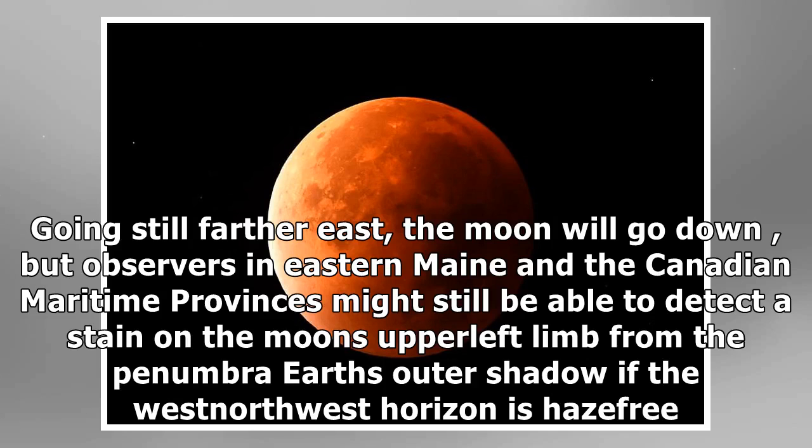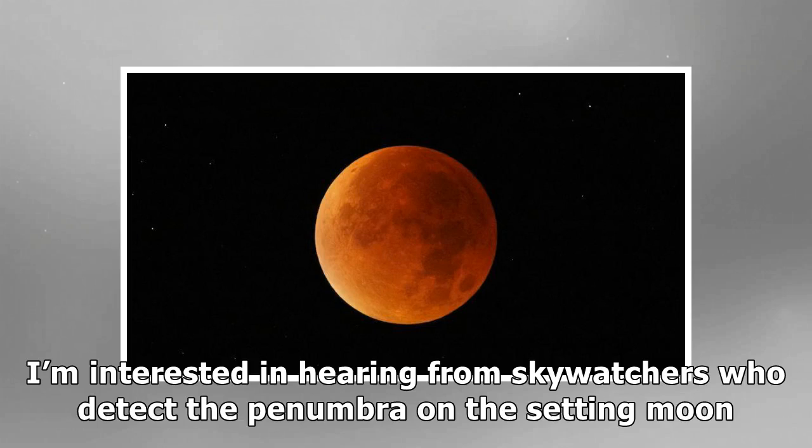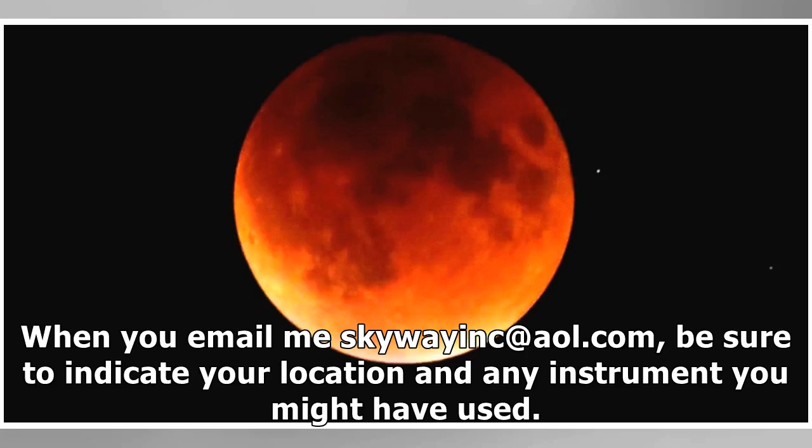Going still farther east, the moon will go down, but observers in eastern Maine and the Canadian Maritime provinces might still be able to detect a stain on the moon's upper left limb from the penumbra, Earth's outer shadow, if the west-northwest horizon is haze-free. It might look like the famous man in the moon has a bruise over his right eye. I'm interested in hearing from skywatchers who detect the penumbra on the setting moon. When you email me at skywink@aol.com, be sure to indicate your location and any instrument you might have used.